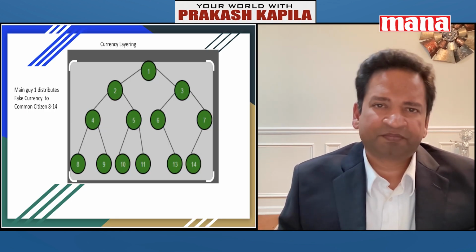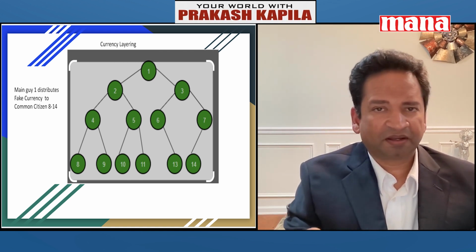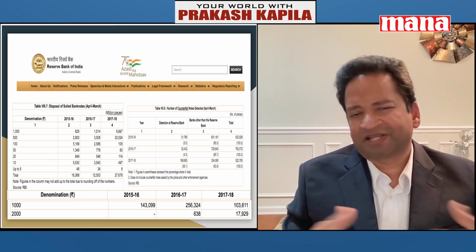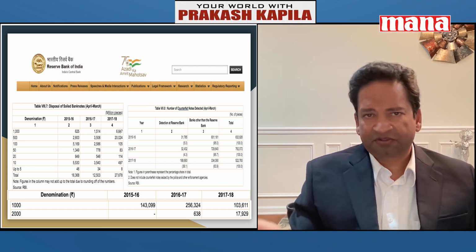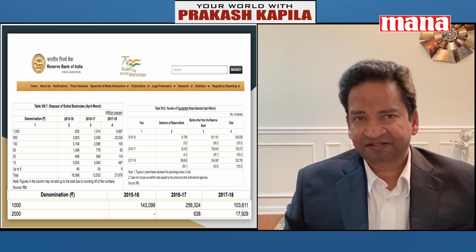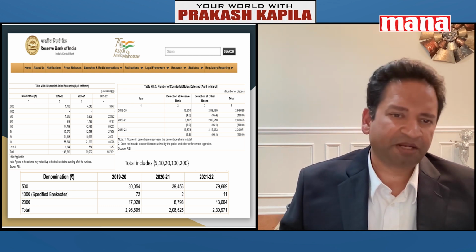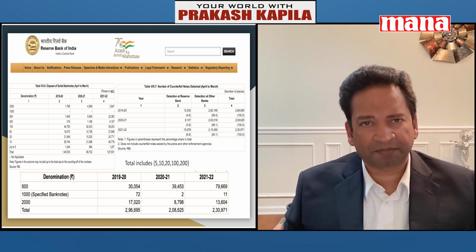So a person goes to the bank, tenders the note, and says, I want to deposit in my account. That's where you go to the bank and deposit, right? Otherwise, you don't need to deposit. You can use that for cash transactions everywhere. And yes, cash transactions are still 75% of our daily trades. Many people use cash transactions across the length and breadth.